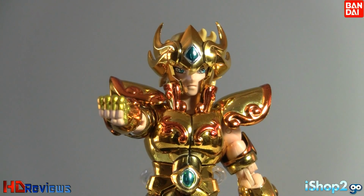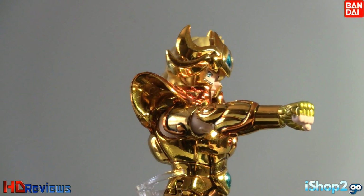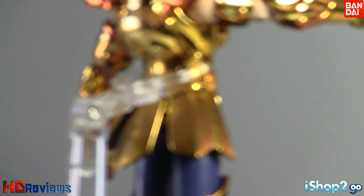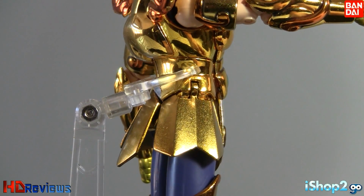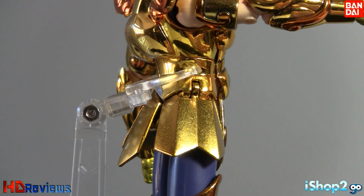Now looking at this figure for the first time with the appendix, it is gorgeous. I mean, you cannot go wrong. Look at him from behind. As you may have noticed when I was rotating him, this appendix is pretty old. As you can see, it's scraped off a little paint on the waist, which is unfortunate, but this appendix did come out in 2008. But as you can see, this part is sticking out still. It's just stuck into the skirt.